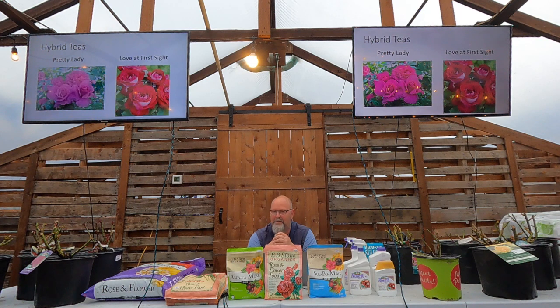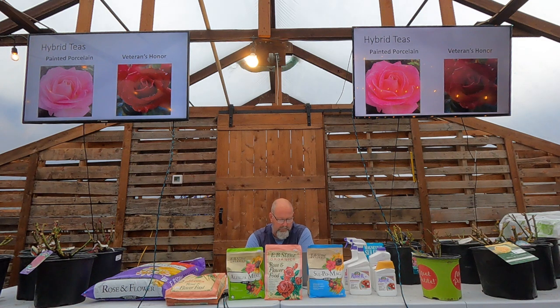So Love at First Sight, it's got the good red, but I also add that second color, which I think is a real trait of a lot of modern roses. They're going for that, what I used to call South American rose look that we couldn't grow up here. Now we can. You know, we've got some good options for some fun colors. Painted Porcelain's really cool if you like pinks. Almost like a silver pink. That picture doesn't do it justice, but that's a really good silvery pink color.